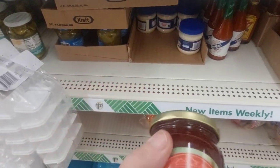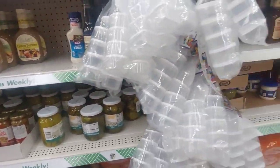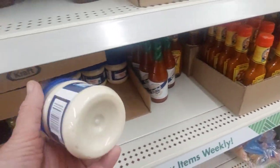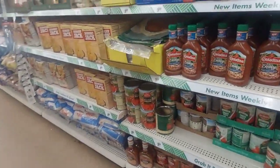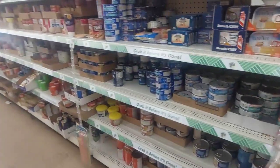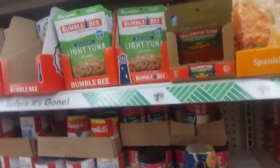Peanut butter and jelly. That's what I want in my belly. Here we have some of my favorites. We have the meat section.